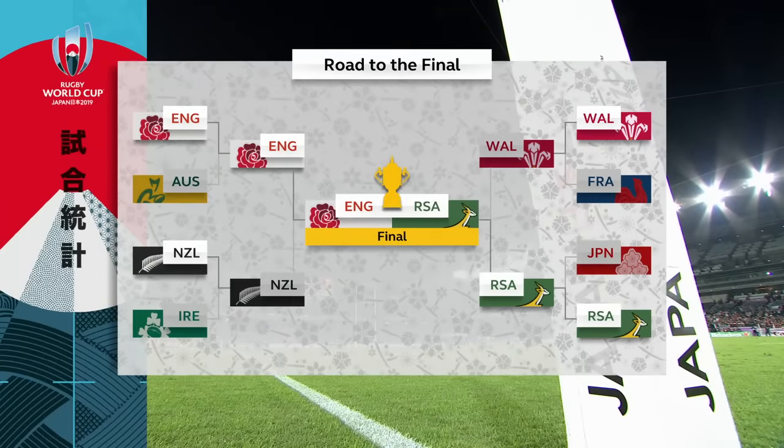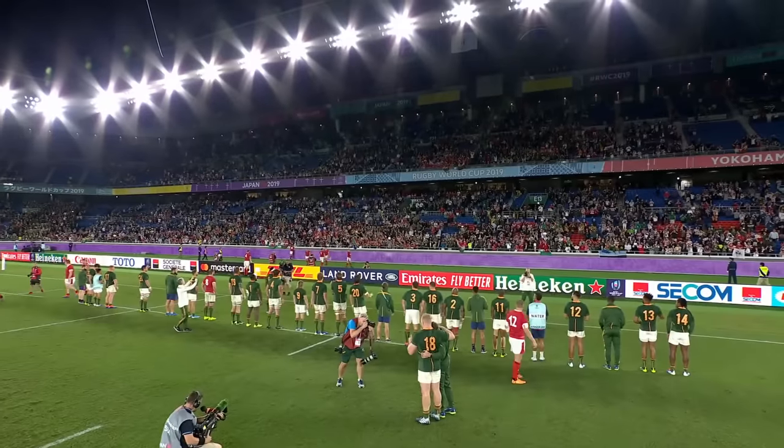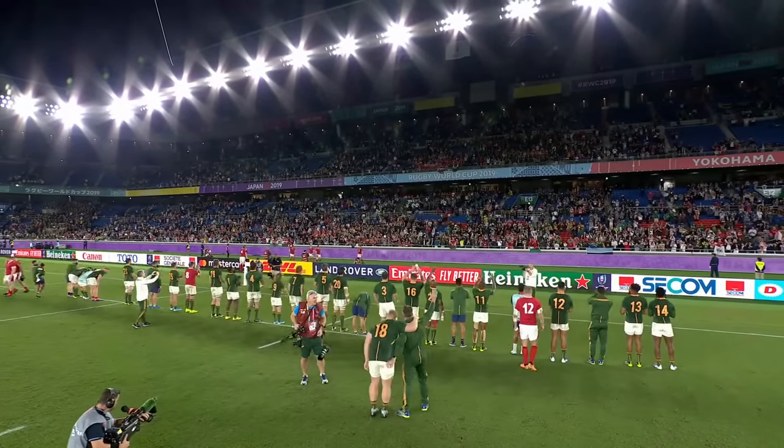So South Africa prevail by the skin of their teeth over a gutsy Welsh side as Handré Pollard kicks his team into the 2019 Rugby World Cup final.